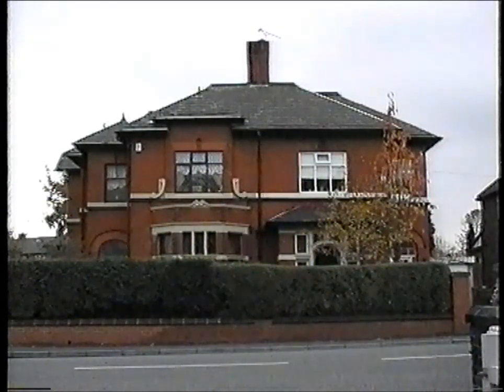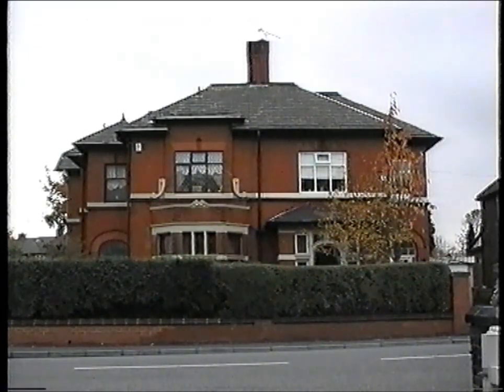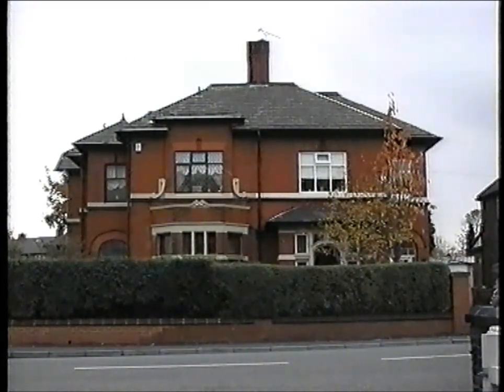129 and 127 Moston Lane East. These two semis were built by Ezekiah Smith in 1910. And the interesting thing is that after they had built them, or when they were building them, they discovered there was a spring underneath, and it's almost certain that this spring was the source of the brook that ran down behind the shops on Moston Lane East and found its way down to the brook on Hale Lane.